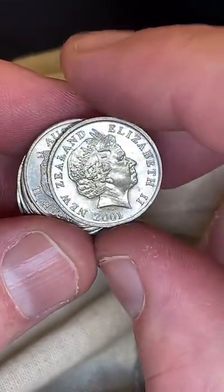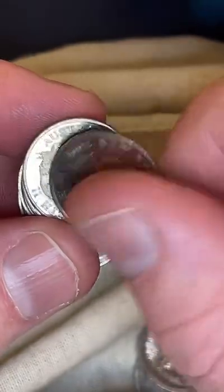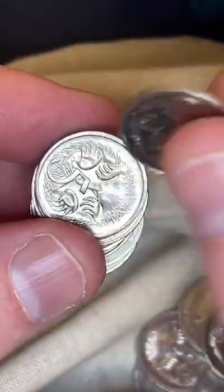So this one here is a New Zealand coin, so we'll flip it over. They don't actually use 5-cent coins in circulation over there anymore, so that's pretty cool. Yep, put that aside. I always hold on to foreign coins.